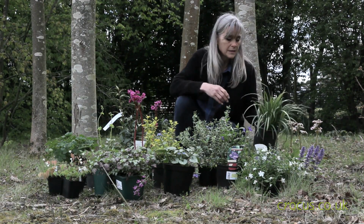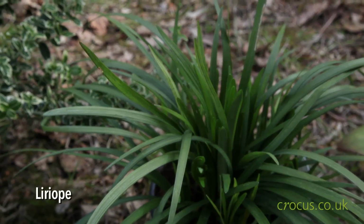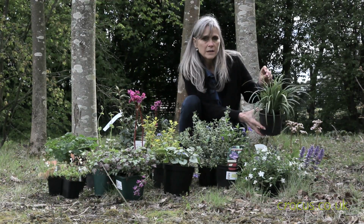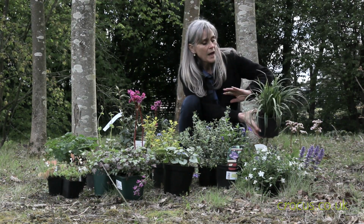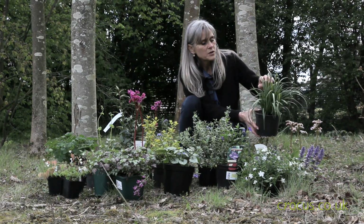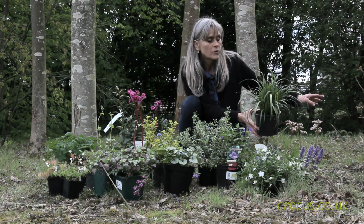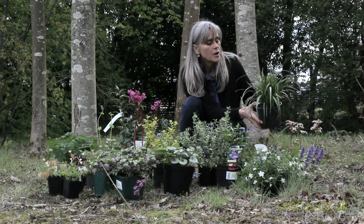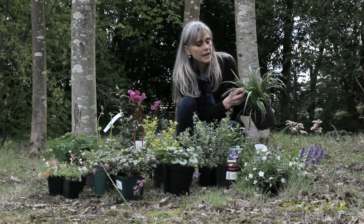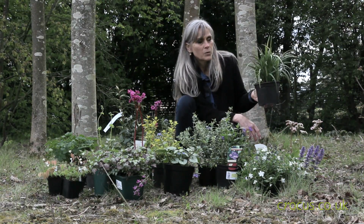and last but not least, I haven't mentioned these Liriopes. Now, Liriopes have got this evergreen grass-like foliage, and they look absolutely stunning planted en masse. So if you just want to create a swathe of green grassy-like foliage with the added bonus of autumn flowers, you can get them in blue or white, then Liriope's the one to choose.